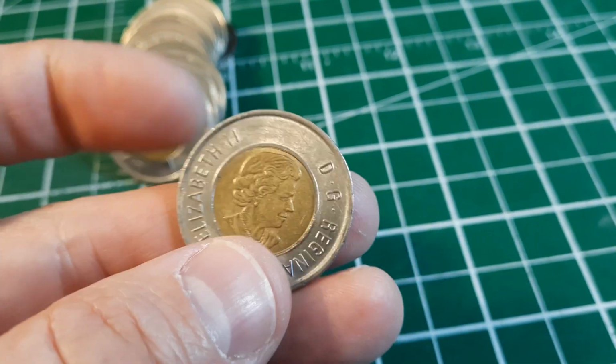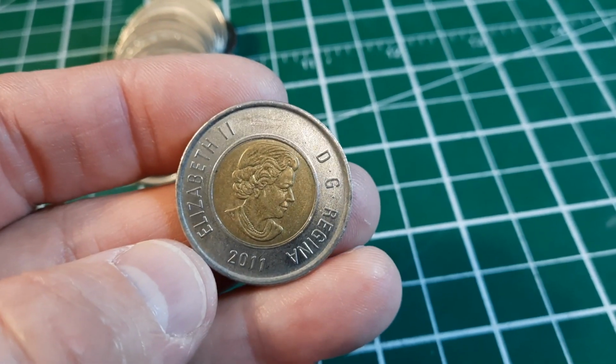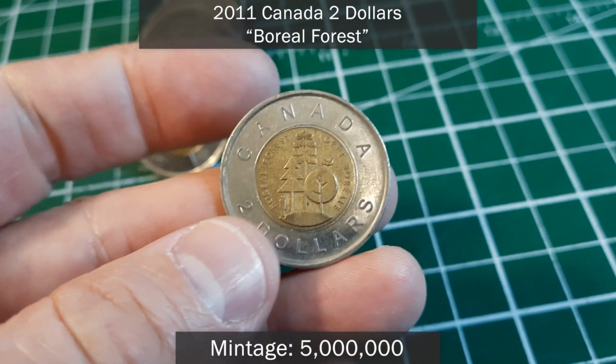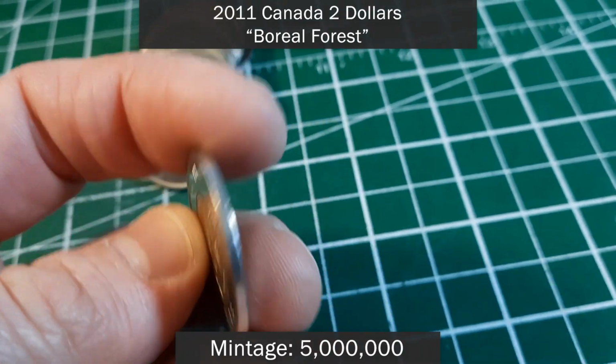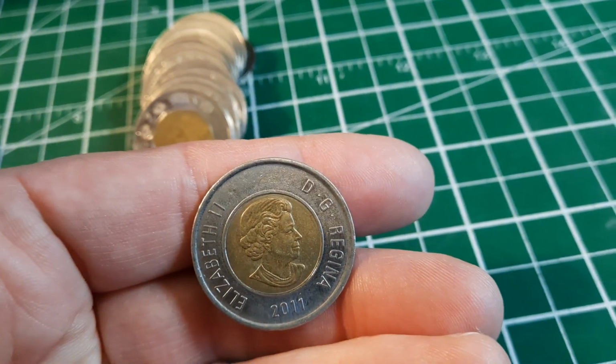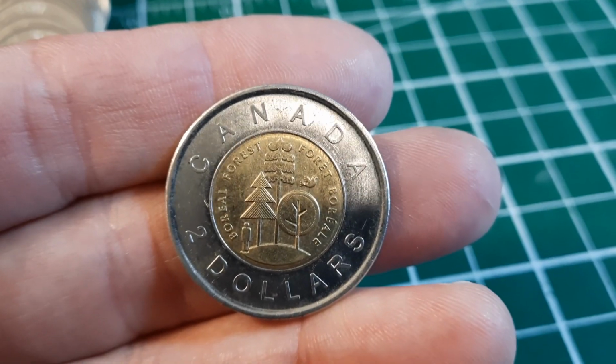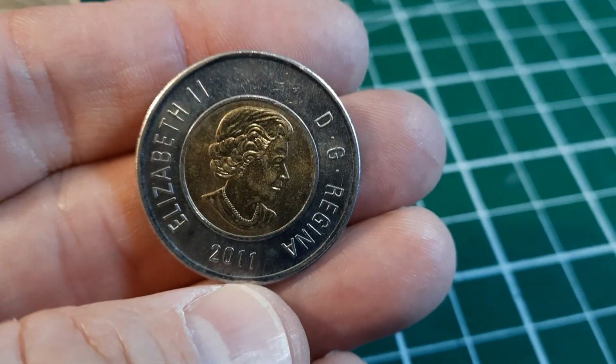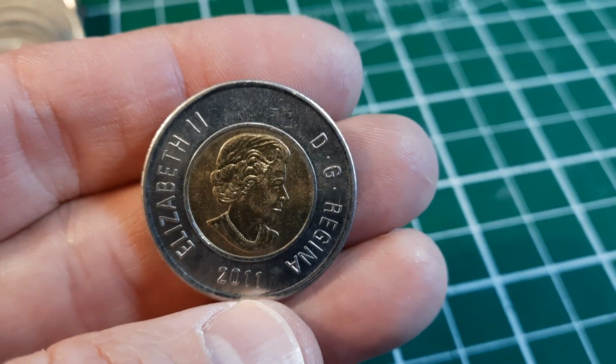It's a different design you can find. It's not incredibly low mint. I'll put the mintage up on the screen here, but it is a commemorative you can find. This one, of course, we'd want to find this in really nice condition if we were going to keep it. Roll number 4, and there is a much nicer Boreal Forest commemorative from 2011. This one I might check against my own album.